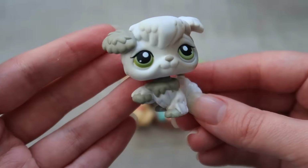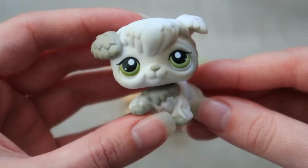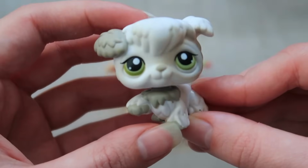I don't know, is it a poodle? It's like an old school poodle. Either way, I wanted him for a long time, so I am just so beyond thankful that Jerry gave me this little guy, because I am going to love him and cherish him forever.